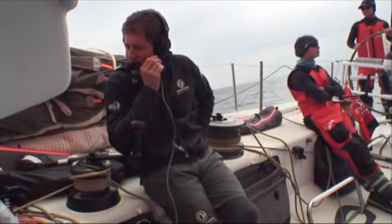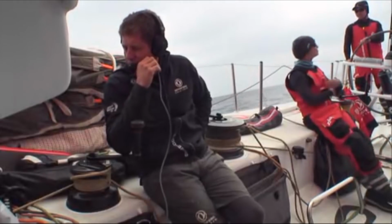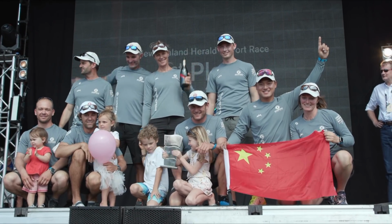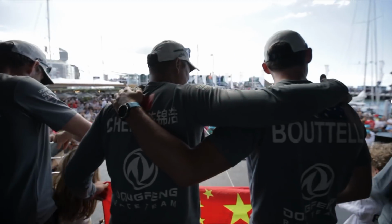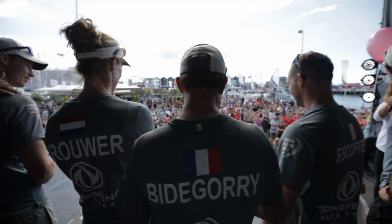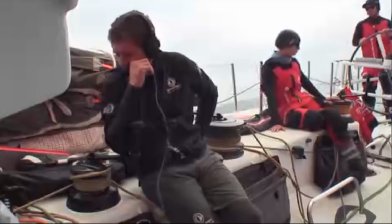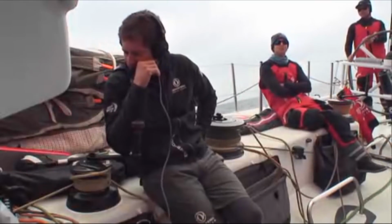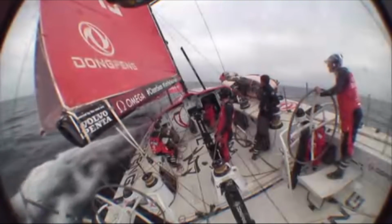So it's in our hands, and we just have to be focused on all small details, because these races are quite short. So before it was a quantity, now it's a quality. We need to take care about all details, to be just always a bit faster than the other one, and it probably will help us to win. Charles Caudrelier, skipper of Dongfeng Race Team.